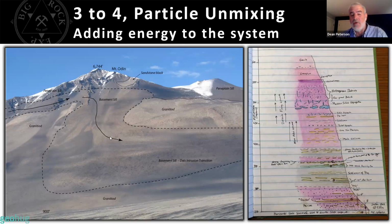You're adding a whole bunch of energy to that system by dropping that magma down, just under the influence of gravity. You can actually see layering coming on right here. That's what we're seeing down there. So we're totally, absolutely sorting out the plagioclase from orthopyroxene down in here to form essentially a layered intrusion. And we actually mapped this thing out for 350 meters high from granite.